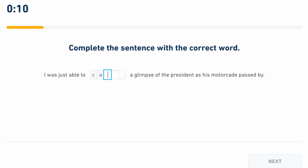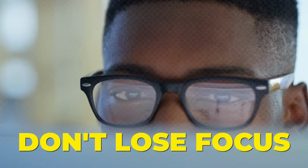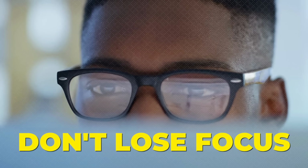Third one would be fill in the blanks, and we've been doing this since childhood, but still, as the name suggests, in this section you can expect 6 to 9 sentences with one unfinished word that you will need to fill in. Now, as exciting as it may be, you do not want to lose focus, so make sure you read the whole sentence carefully and do not skip.